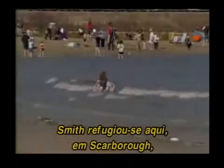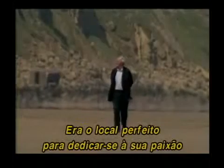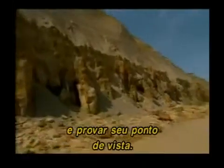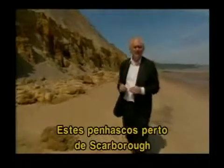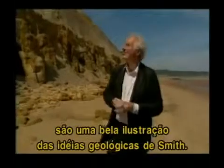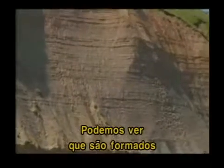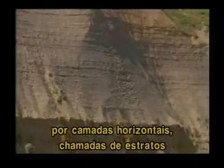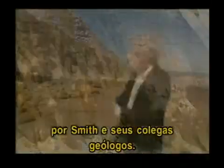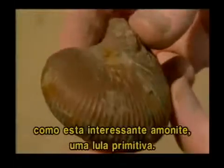Smith took refuge here, Scarborough on the North Yorkshire coast. It was the perfect place to indulge his passion and prove his point. These cliffs just outside Scarborough are a wonderful illustration of Smith's geological ideas. You can see they're clearly formed of horizontal layers called strata by Smith and his geological chums, and each layer contains fossils like this interesting ammonite, a sort of primitive squid.